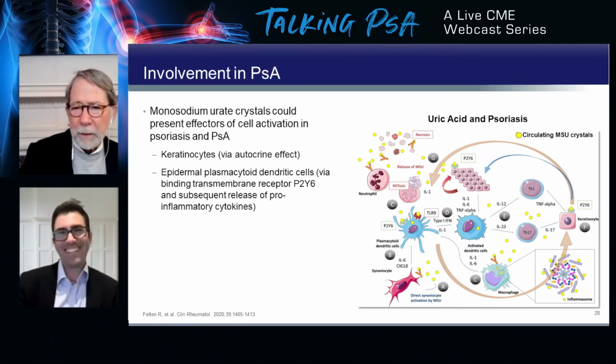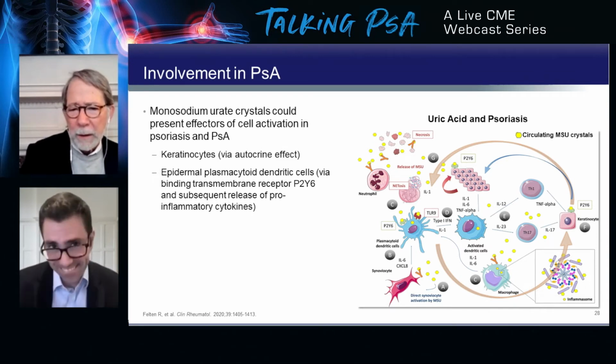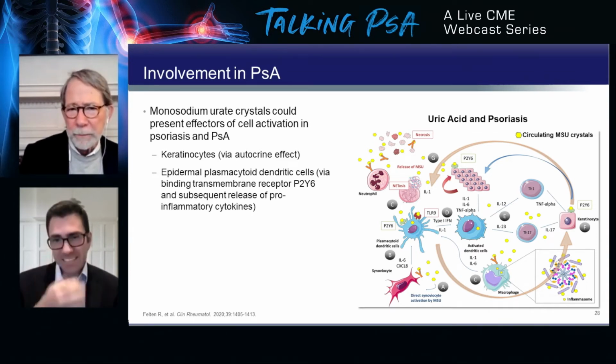No, in fact, quite frankly, I'm taking much more notice of this cartoon and appreciating it because I think this is a fascinating set of observations that you're making here. It raises the question: if the patient doesn't have gout, is there a level of hyperuricemia in a psoriasis patient at which you would employ allopurinol?